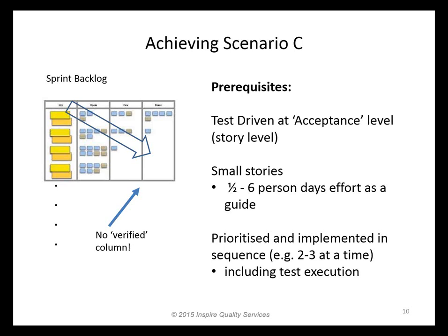One other point on this, I sometimes see an extra column in the sprint backlog, the team board as it's sometimes called, labeled verified or verification. I don't think this is a good idea, because it's reinforcing the separation between testing and the other activities. Testing is just one of the tasks, and the various tasks within testing are just tasks that go on the board, just like every other task. We want it fully blended. We don't want to separate things out. So I think it's better just to have your 3 columns: to do, in progress, and done.